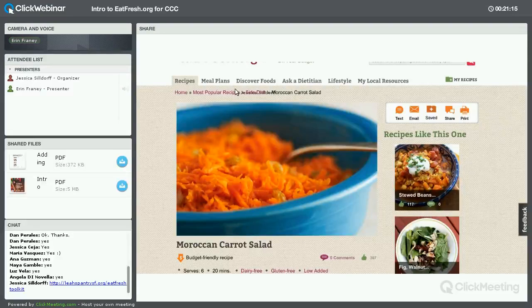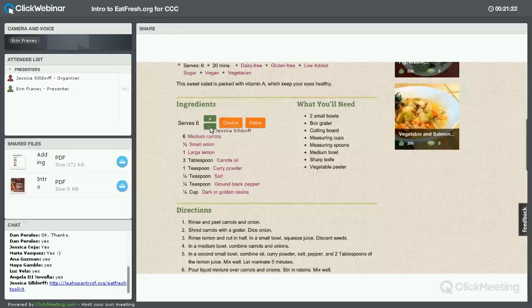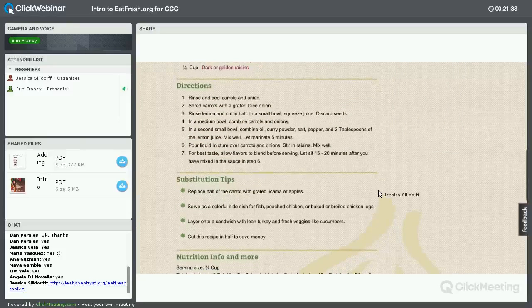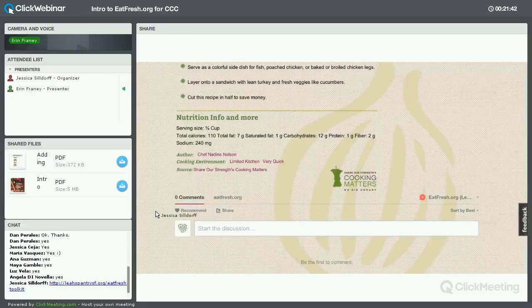As you scroll down the recipe page, you will see the option to change the yield size of recipes. If you are preparing this Moroccan carrot salad for a large group, you could adjust the yield amount easily. There's an example of how to do that. And then at the bottom of the recipes, we include the author and nutrition information. So if you were interested in making just recipes that were from the California Department of Public Health or ones that were particularly high in protein or low in fat, you could do that.